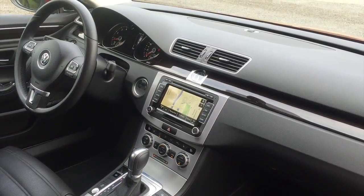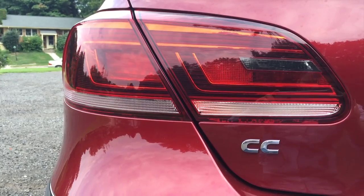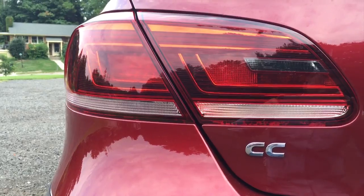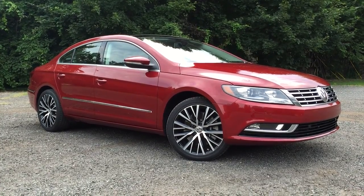The other thing that's not completely selling me is the restyle that Volkswagen did a little bit ago on the CC. I think the original car made a really dramatic statement. Again, it was one of those first four-door coupe cars to come out, and even though that terminology is a little meaningless, it does often produce a good-looking car.